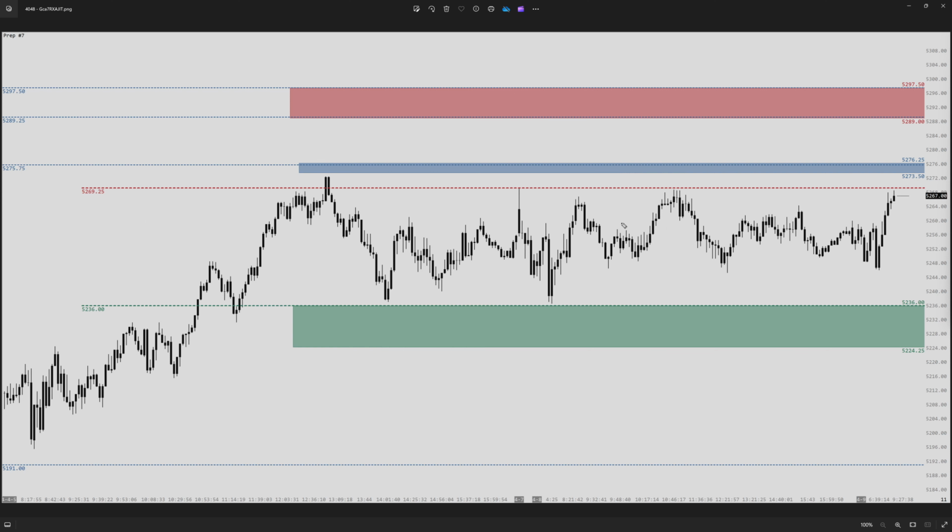You can see how everything played out yesterday. Not a really exciting session for us. Coming into the open here, kind of just finding some buyers right up into our bearish, first line in the sand type of zone where we have a bearish trade idea here. Just comes up close to it and sells off, and then just kind of meanders and goes to the side for the rest of the day.